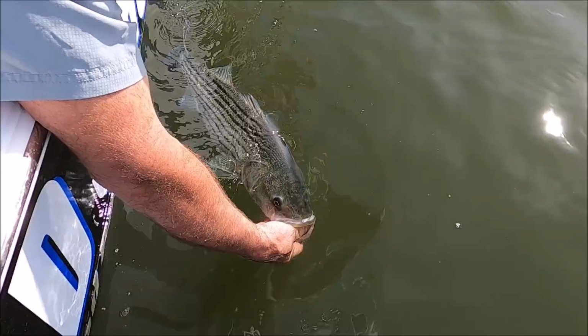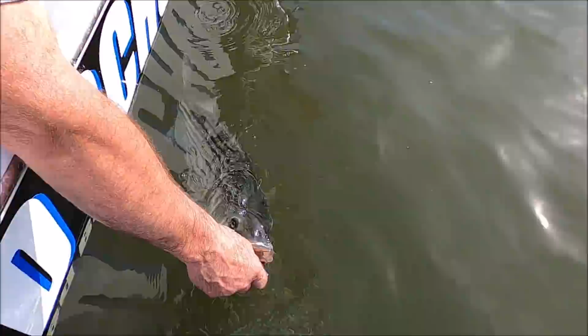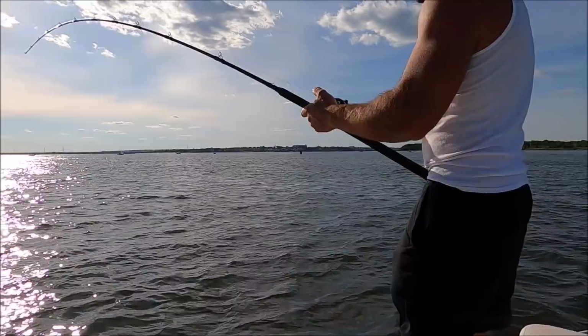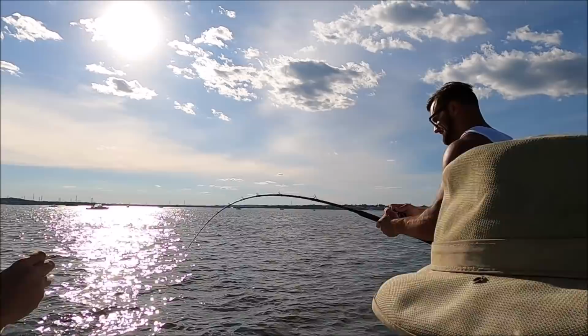And just like that, she heads back into the water to make more fish. She might not be big. And she swims away. Didn't even hurt. Feel it. Are you good? Nah, he's good. Nice one. Bad boy.